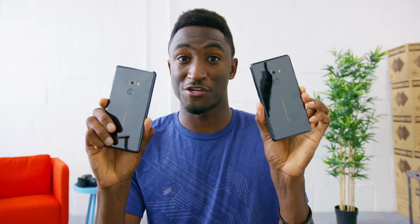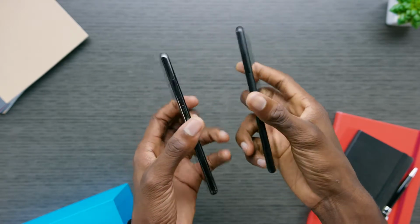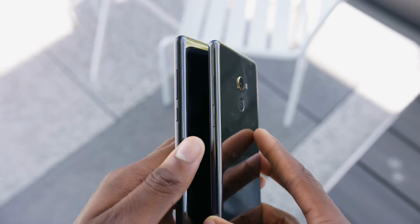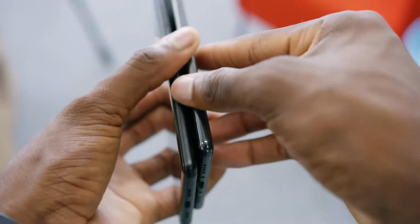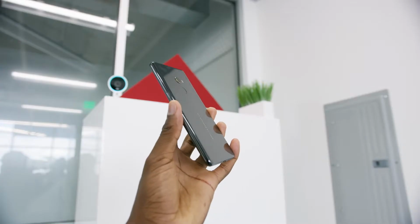But wait, there's more. There's also a Mi Mix 2 Special Edition. Here it is actually next to the standard Mi Mix 2. Surely you can tell the difference. Or probably not. The special edition, basically instead of rocking the matte black aluminum sides, has curved the ceramic all the way over around to the front. So it's a ceramic unibody phone, which is actually kind of amazing. And then it also has 8 gigs of RAM. So that's what makes the special edition super limited, a little more expensive, hard to get, also harder to grip.